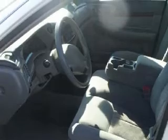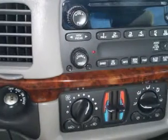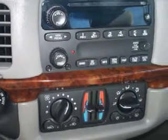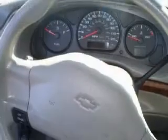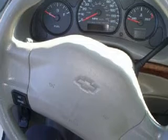Some of this vehicle's electronic and entertainment features include an RDS audio system equipped with an AM, FM radio and cassette deck, a 6-speaker in-cabin sound system and audio anti-theft protection.